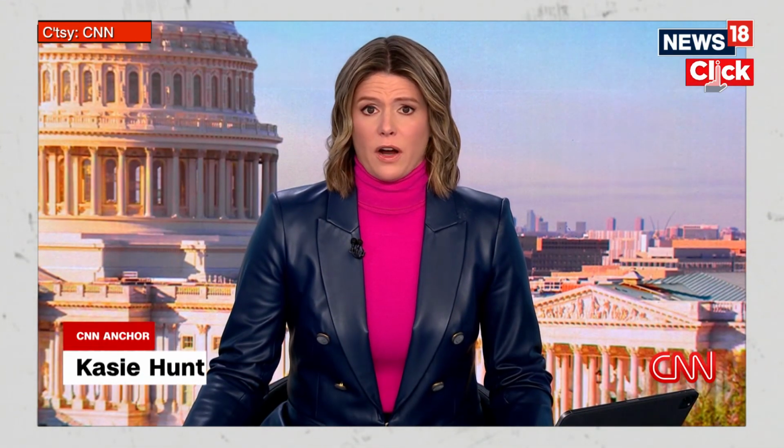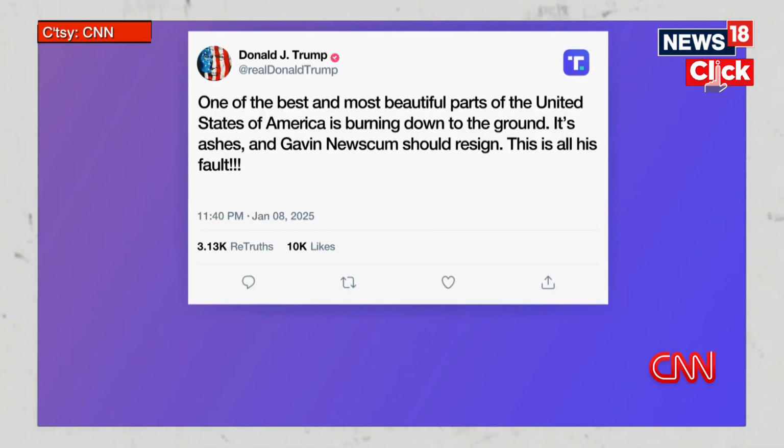The devastating wildfires in Los Angeles reviving Donald Trump's feud with California Democratic Governor Gavin Newsom. Overnight, Trump posting on Truth Social calling for the governor's resignation, saying, quote, "This is all his fault," end quote. Newsom taking a brief moment to respond while in the middle of the flames.